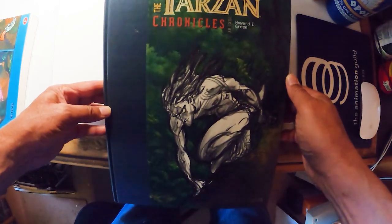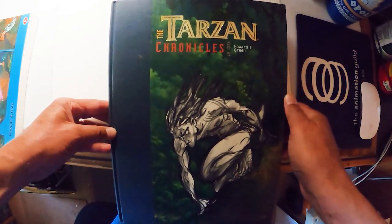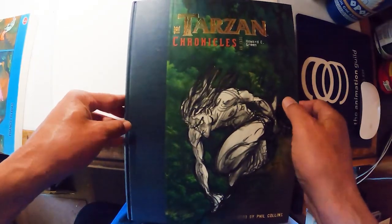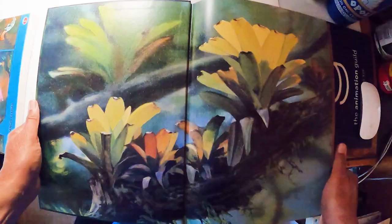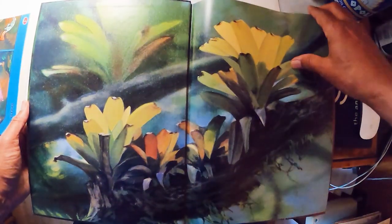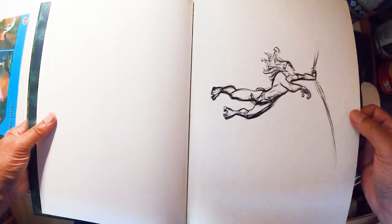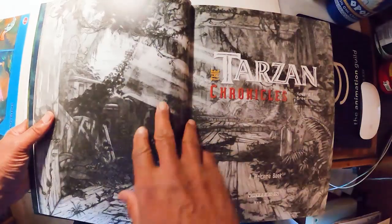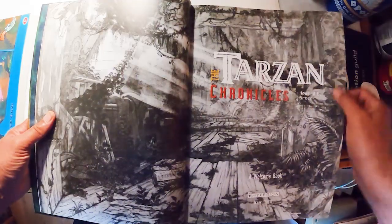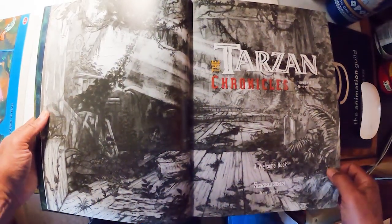This is the Tarzan book I bought a few years ago, and wanted to show you guys some of the great artwork in here. Glen Keane drawing, no doubt. Just so you can see some of the great work that goes into making these pictures.